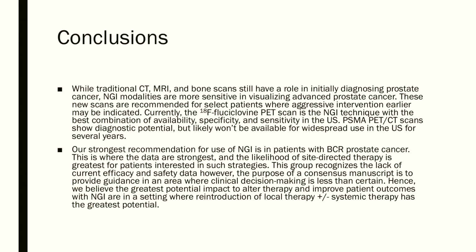All right, so conclusions. While traditional CT, MRI, and bone scans still have a role in initially diagnosing prostate cancer, NGI modalities are more sensitive in visualizing advanced prostate cancer. These new scans are recommended for select patients where aggressive intervention earlier may be indicated. Currently, the F18 fluciclovine PET scan is the NGI technique with the best combination of availability, specificity, and sensitivity in the U.S. PSMA PET-CT scans show diagnostic potential, but likely won't be available for widespread use in the U.S. for several years. Our strongest recommendation for use of NGI is in patients with BCR prostate cancer.